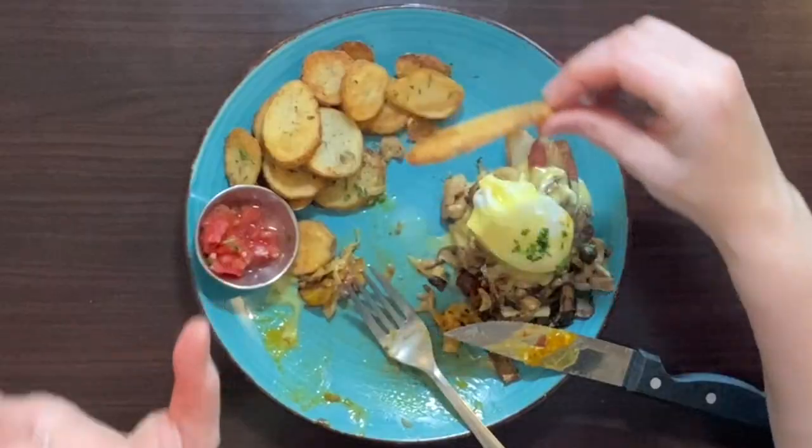So my server recommended that I get that eggs Benny. It's called the West Coast mushroom, and not the bacon. I completely agree. If you're going to come and get the West Coast mushroom, get the bacon. It's so yummy. Look at this. Oh, look at that. Cooked to perfection, lightly salted.